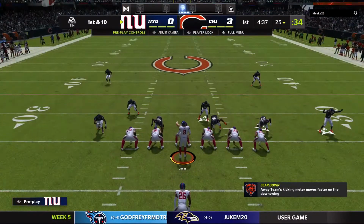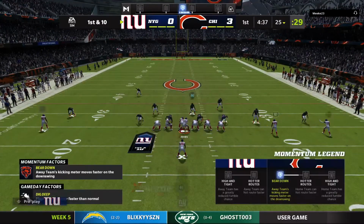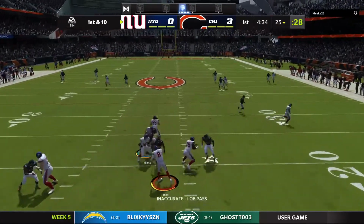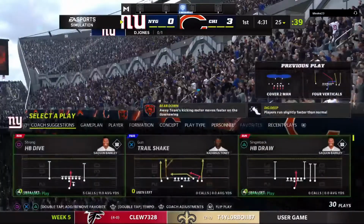Jones and the Giants now with a 1st and 10 at their 25-yard line. Throwing to start the drive. Jones. Oh, he's going to air it out right away. And incomplete on the deep ball.